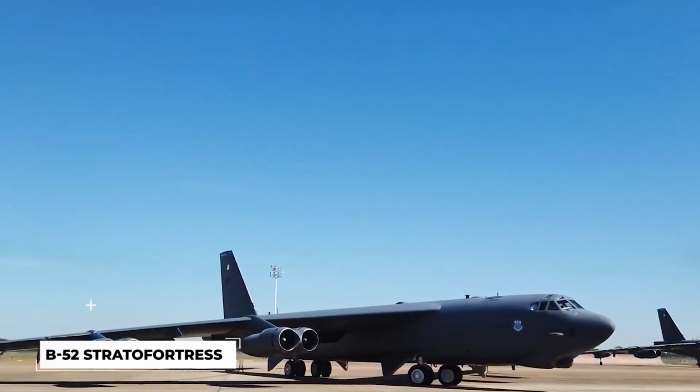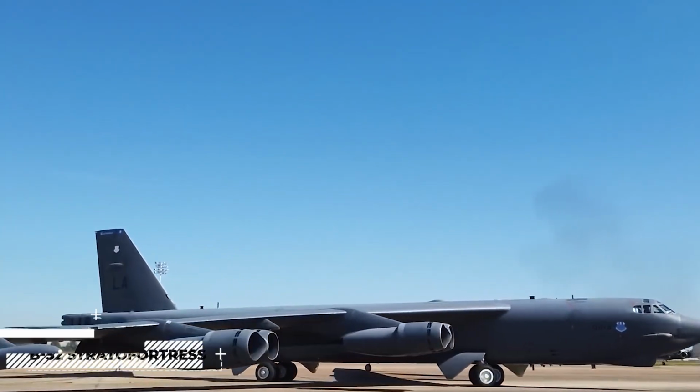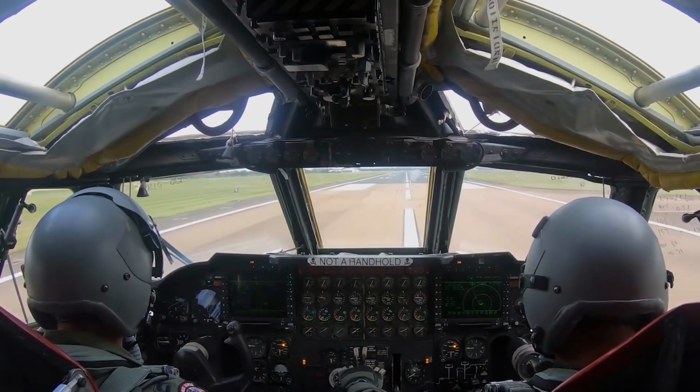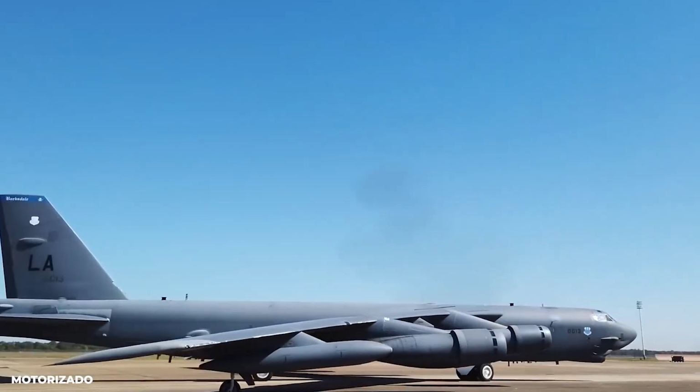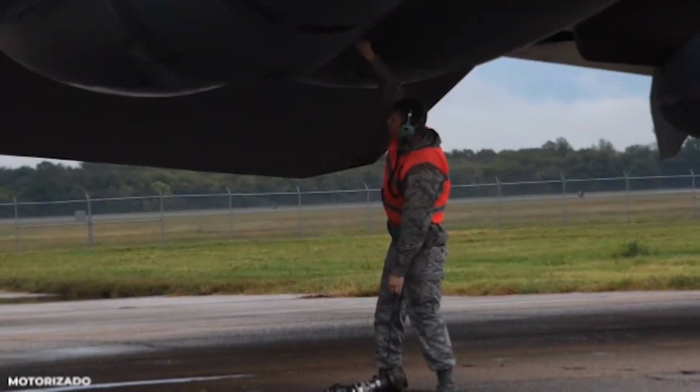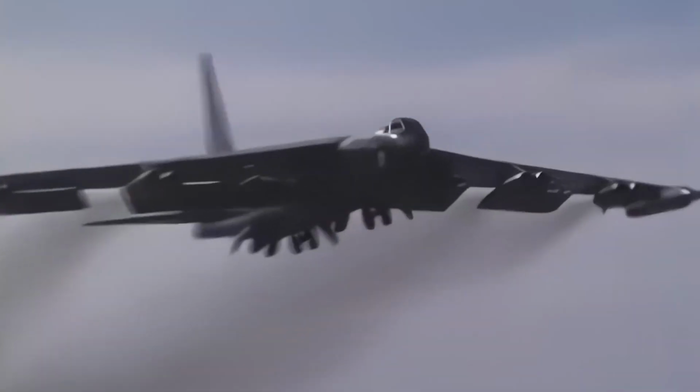Number 2, B-52 Stratofortress, an American long-range subsonic, jet-powered strategic bomber, the Boeing B-52 Stratofortress. Boeing is the company that created the B-52 and has since continued to support and upgrade it. Since the 1950s, the United States Air Force, or USAF, has been running it. Without aerial refueling, the bomber has a typical combat range of around 8,800 miles and can carry up to 70,000 pounds of armament.